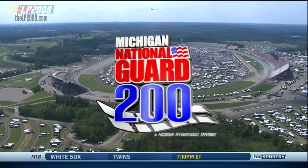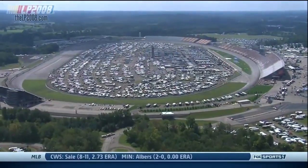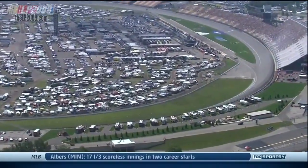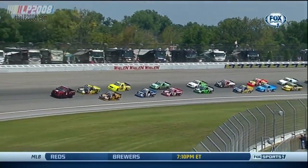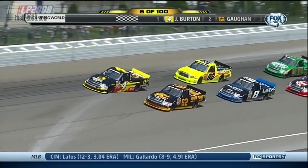Welcome back. Michigan National Guard 200 is underway. 4 of the 5 laps have been completed under caution. The first caution came out on lap number 1. Ryan Blaney goes into the inside wall after a little help from Darrell Wallace Jr. in the 54. A lot of damage to that 29 truck. Does not have a DNF this year, so hopefully his guys can get to work on that truck and get it back on the racetrack.